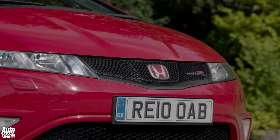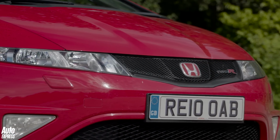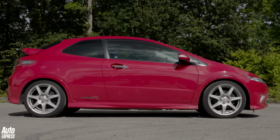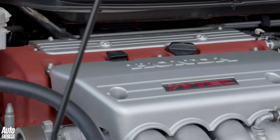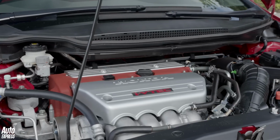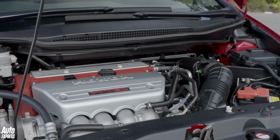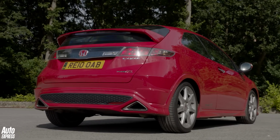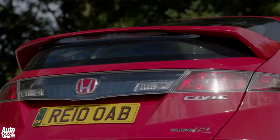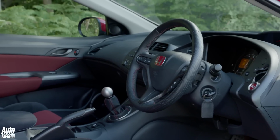Here we have the Mark II Civic Type R, also known as the FN2. It followed on from 2007 to 2010 with a whole new futuristic look. Importantly, it kept that 2-litre 16-valve VTEC engine with power upped by 1 whole horsepower. This meant it had less power than rivals such as the Ford Focus ST, which has switched to turbocharging.